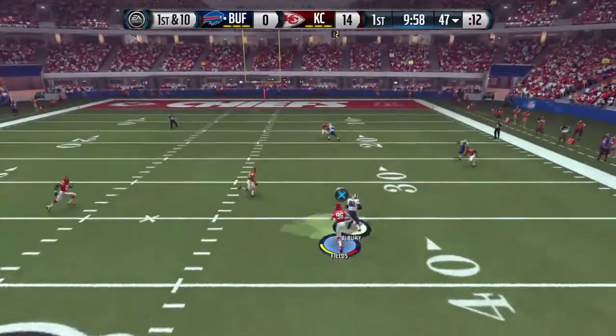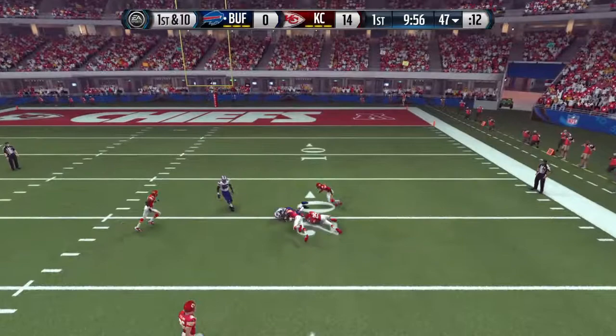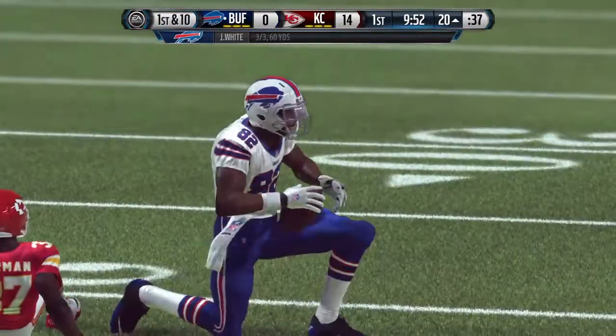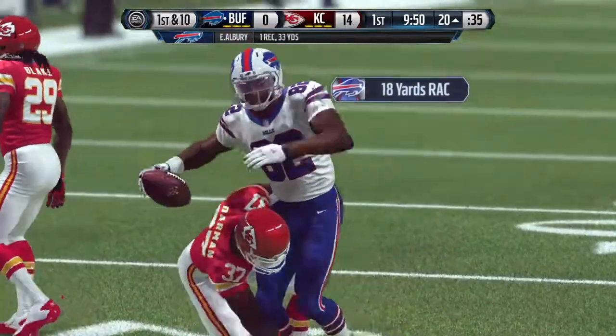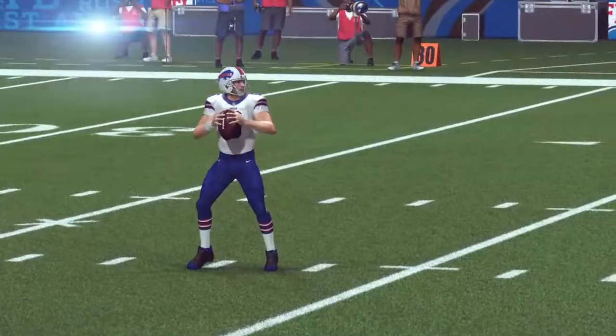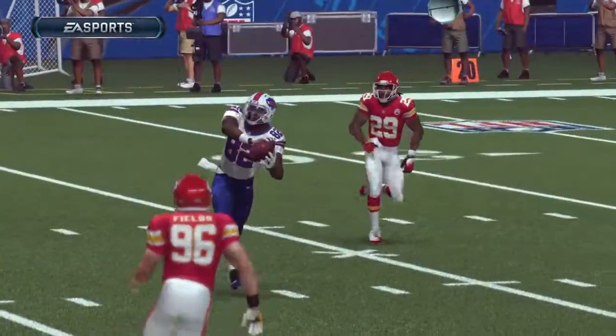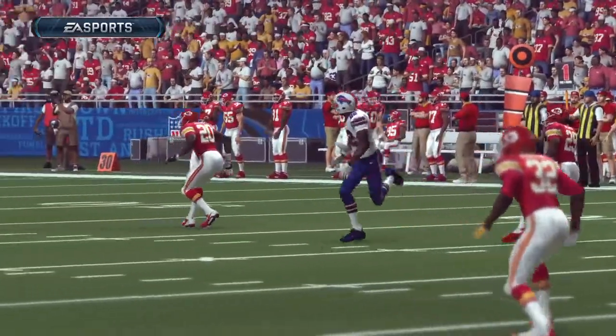Scanning the field. Has his target. He's brought down at the 20-yard line. Tough to blitz this offense, man. They are so well taught. And that time they pick up the blitz, and the quarterback throws it down the field to get a completion.